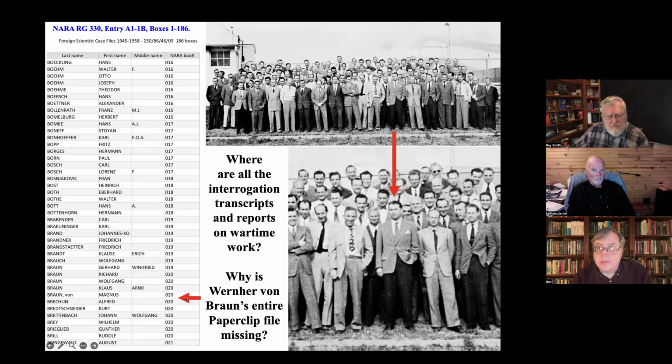There is no paperclip file for Werner von Braun, our very most famous paperclip scientist. And he must have a paperclip file. And yet it is not at NARA, or at least it's not listed at NARA. They even have his brother here, Magnus von Braun, but they don't have him. So he must have a paperclip file. It must make for very juicy reading. But it is not available to the public.